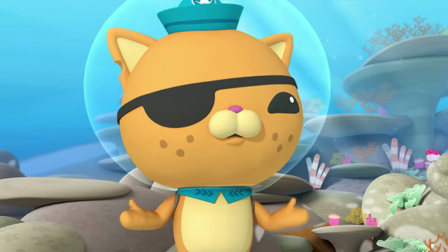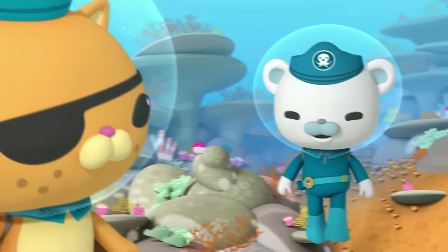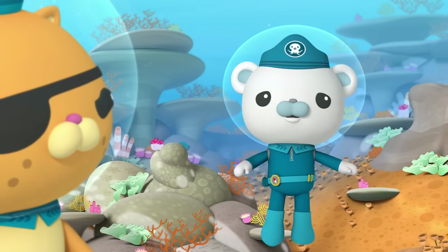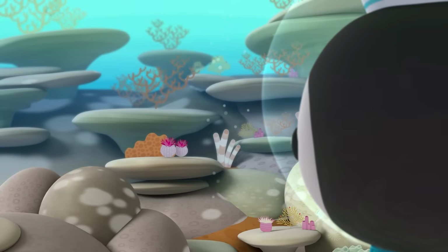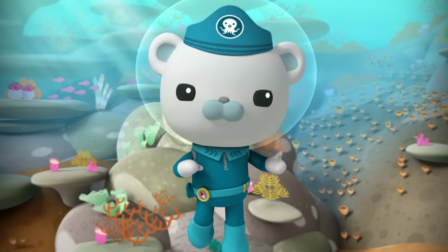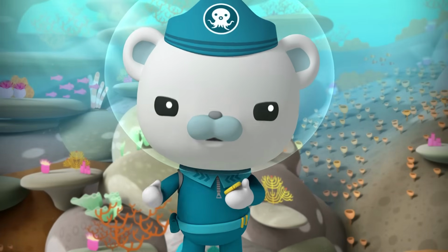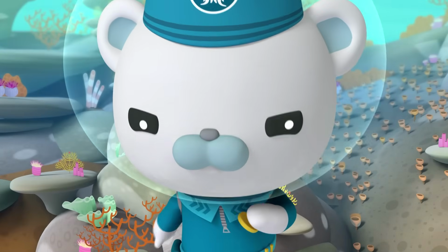Great! We've saved a coral reef and just in time for lunch. I don't think so, Kwazii. Look at all those white spots. I'm going to have to do a lot more coral transplants to make this reef healthy again. And we're going to help you. Let's sound the Octo Alert. Octonauts to the HQ.